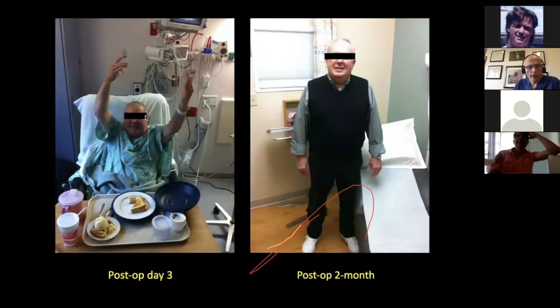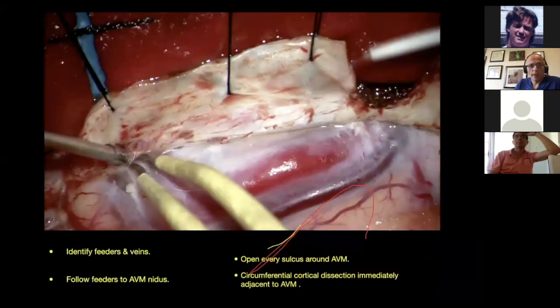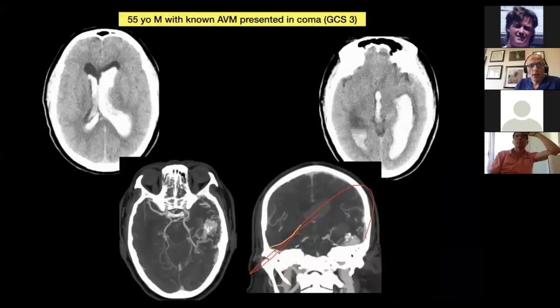So this is right after surgery. His vision remained unchanged, but mentally he got much better. So he didn't have a dementia. This was a direct effect from the AVM. So I'm going to skip this case. Same principles. And what about the timing of surgery?